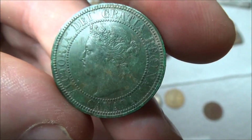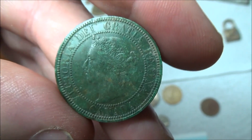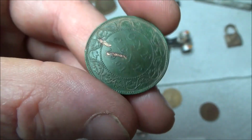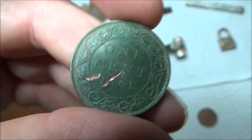Now I'm going to show you the other side of this, and there may be a collective gasp out there. I was a little annoyed at myself when I had a look at the back. You'll see that, yes, it's gouged. It's gouged in two places, and I'm to blame for that.